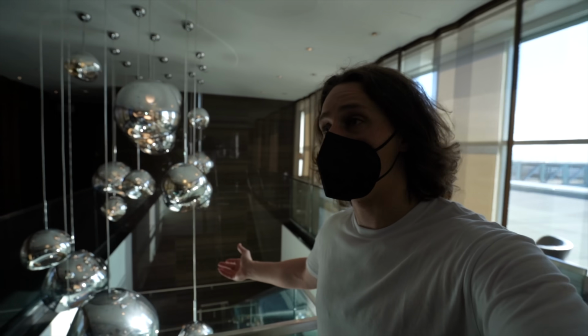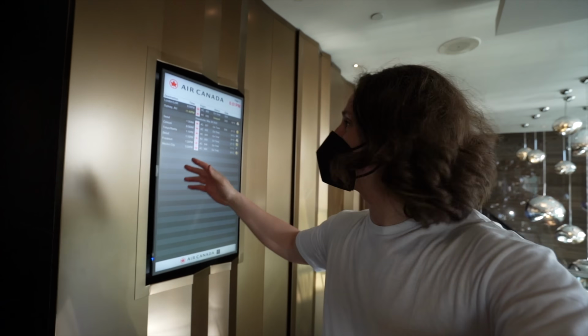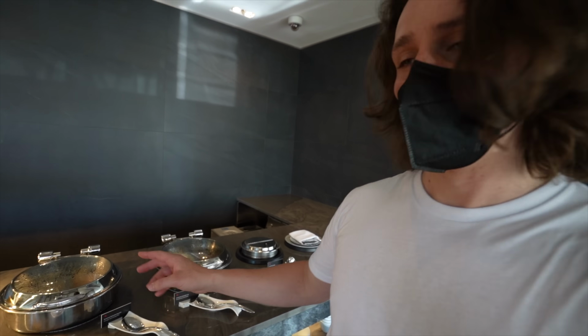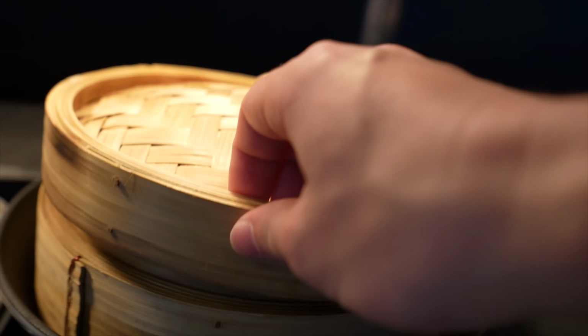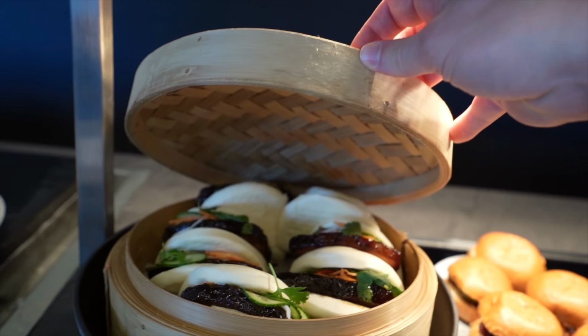So, as you come up the stairs, of course, you're greeted at the front. You have the signs that tell you when your flight is arriving, if it's delayed, and you're immediately greeted by the buffet. Now, the buffet has tikka masala, roasted delicata squash, jackfruit bao, Montreal smoked meat sliders, and the pork belly bao, which looks so good.